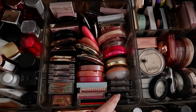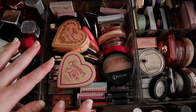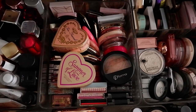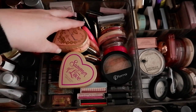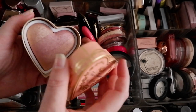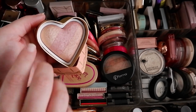So let me talk about these three larger packaging products. These are bulky. And these I only use during the summertime. That's when I use these. These are actually both bronzers, but you'll see in a minute why I use them as blush. And then this is a Too Faced Sweethearts bronzer in Peach Beach. Bronzer, it's a blush. I also have the bronzer from this collection.